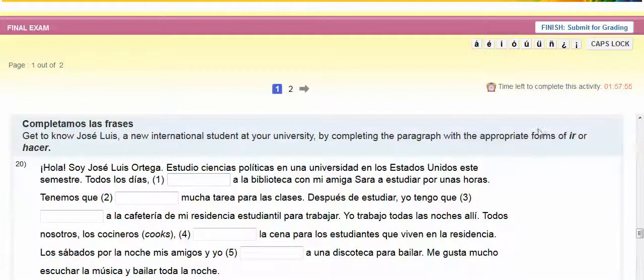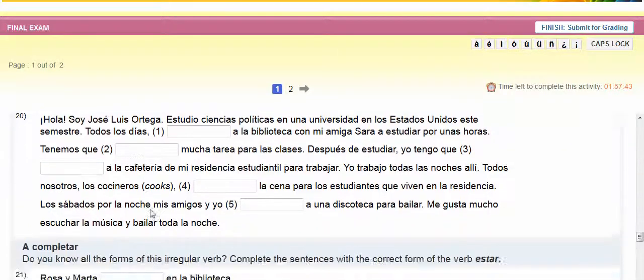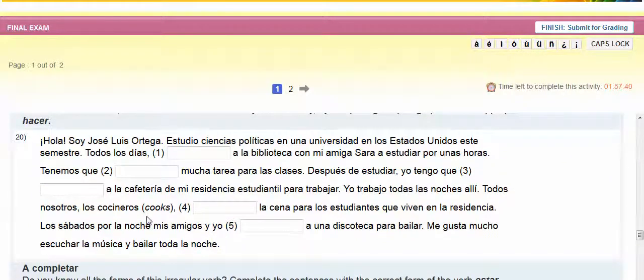Here we've got ir and hacer, which were two irregular verbs that we learned. Ir means to go, right? And it's to go to a place or going to do something in the future, and hacer is to do or to make. So you will read this paragraph, decide whether you need to put an ir or hacer, and then conjugate it correctly for whoever the subject of your sentence is.